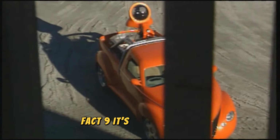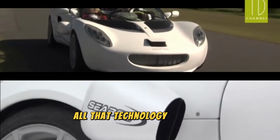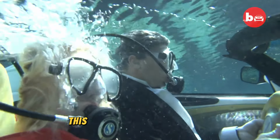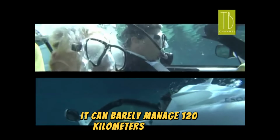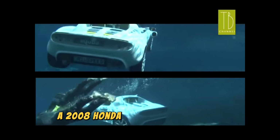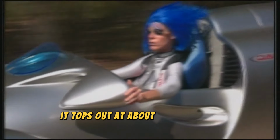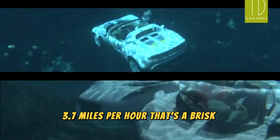Fact 9. It's painfully slow. Don't expect Lotus speeds. All that technology, the 5 motors, the batteries, the scuba tanks, the waterproof everything, is heavy. This car is a brick. On the road, it can barely manage 120 kilometers per hour, about 75 miles per hour. A 2008 Honda Civic could beat it in a drag race. On the water surface, pushed by its two propellers, it tops out at about 6 kilometers per hour, 3.7 miles per hour. That's a brisk walk.